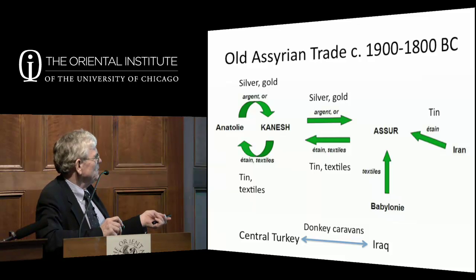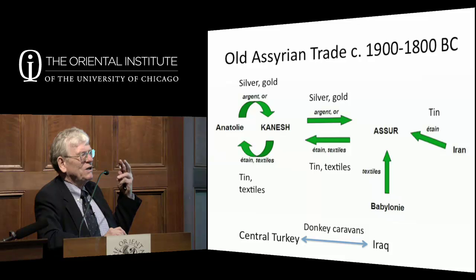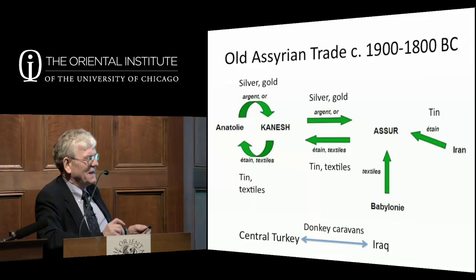decisions. And we know about this because thousands of tablets have been found up here in Turkey, in a town in Kanesh, which record this trade in very, very deep detail. It's fantastic stuff.